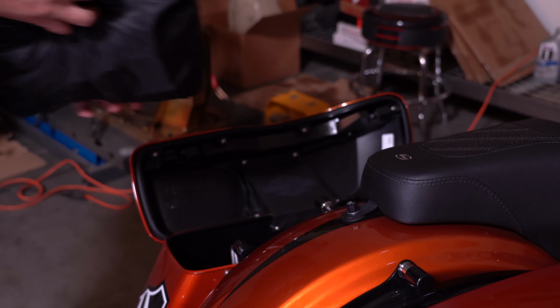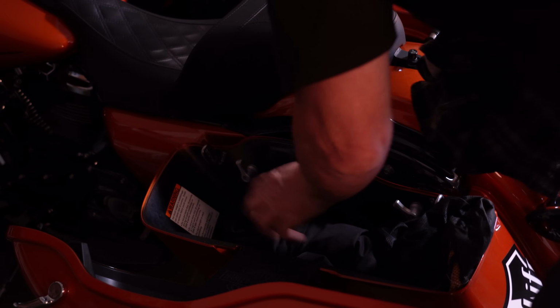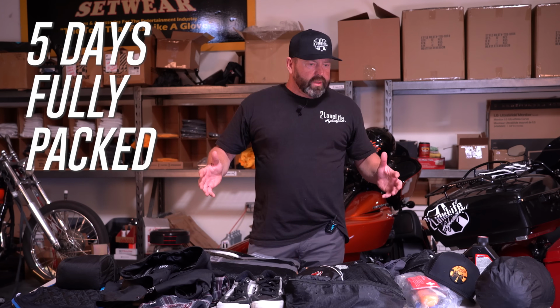So anyway, up next, we're gonna show you how Galen packs his bike. All right, so guys, I've got 5 days worth of gear in this setup here.